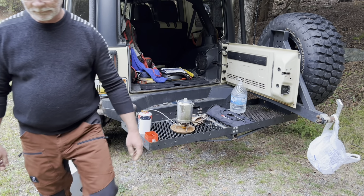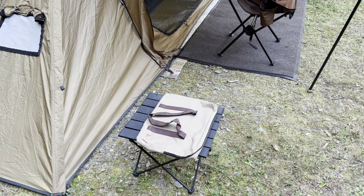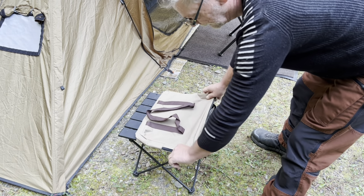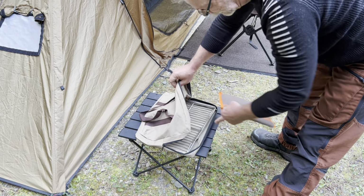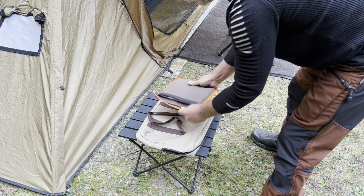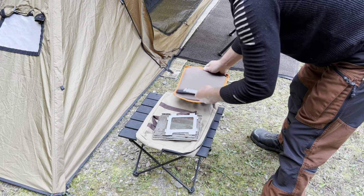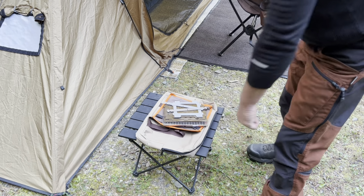Coffee's on. All right. Working out our bush box here. I have two in here. I have the little grate that you can use just like the other one for cooking. All right. I want to try out this. It's new. This thing is not the easiest thing to put together, but it should do the trick.